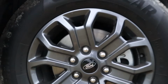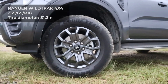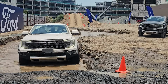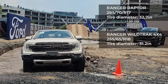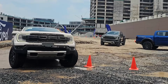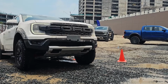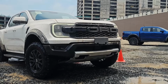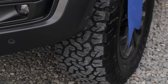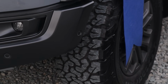For comparison, the tires of the Wildtrak are 255/65 R18s or about 31 inches. So the tires of the Raptor are 2 inches bigger in diameter and about 1.2 inches wider. Also, the Wildtrak 4x4 comes with highway terrain tires, which are excellent on the highway but not very good for off-road use. The Ranger Raptor comes with all-terrain tires with the most aggressive tire pattern in its class, which is excellent for off-roading.